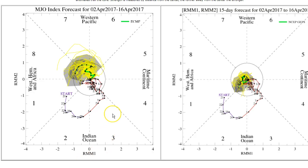Looking at phase diagram charts, these are trying to pinpoint where the active phase of the MJO is and what it's doing. Assume you're looking down on the North Pole. The MJO goes from west to east, from the Indian Ocean over the maritime continent, over the dateline, West Pacific, under the U.S., across the Atlantic, on the equator, north of Africa, back to the Indian Ocean. The big dot is where the active phase of the MJO is. If it's inside this circle, it's considered extremely weak.